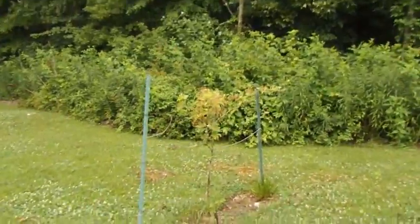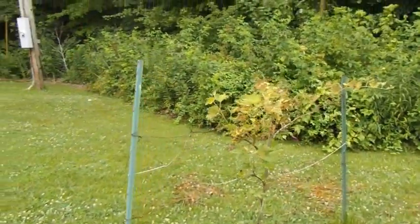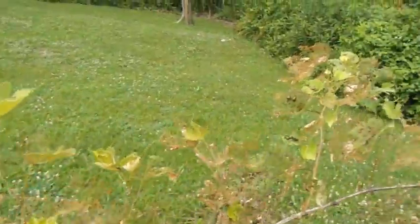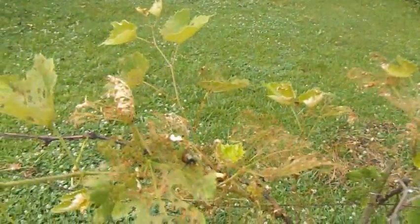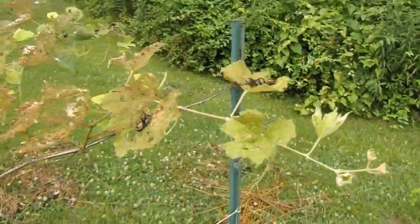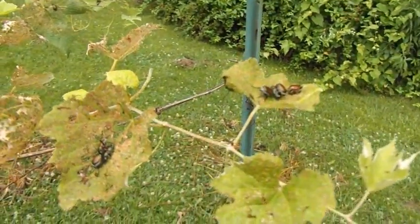This is what the Japanese beetles do to the grape leaves. If you don't, we are really infested with them.